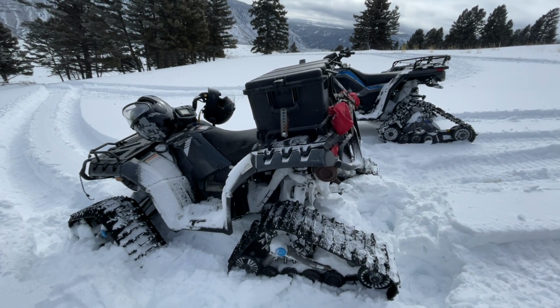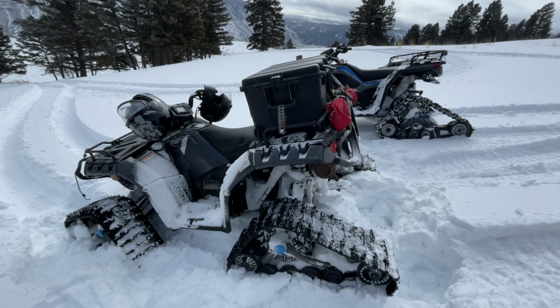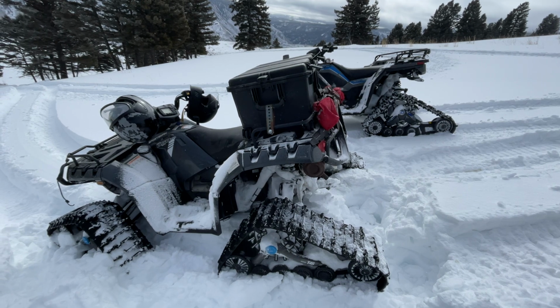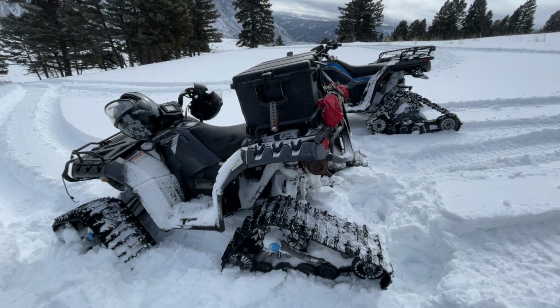So we're good to go for now. We usually let them run because we don't want to shut them off and never get them running again. You know, fossil fuel engines.